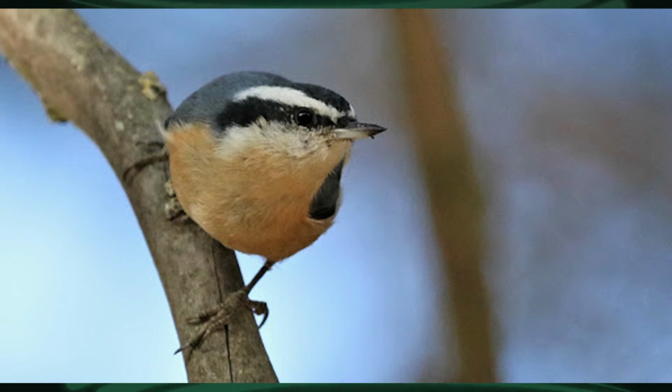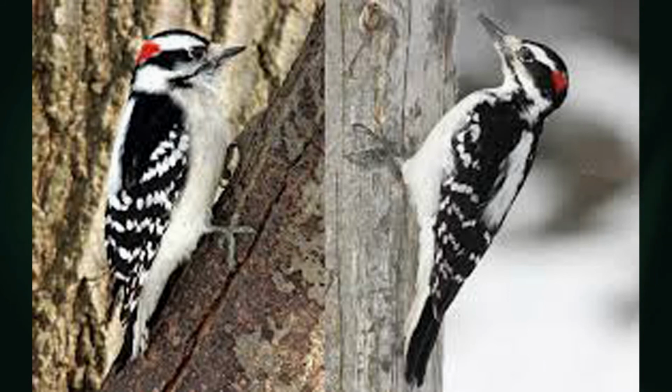Another feeder bird that comes to the suet and seed is the relative, the red-breasted nuthatch. This bird is one that folks will find if they have a stronger evergreen presence around their house. These birds like a more coniferous setting. So you may not see them if you have a house that's in a more deciduous area in town or something like that. But a great little bird to come in. And of course, we have our woodpeckers. And here are two, the downy woodpecker on the left, much smaller bill, and the hairy woodpecker on the right.